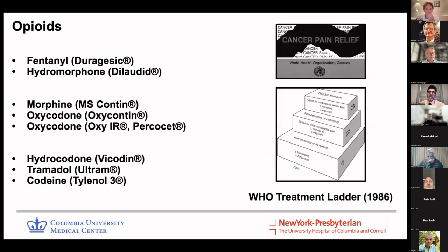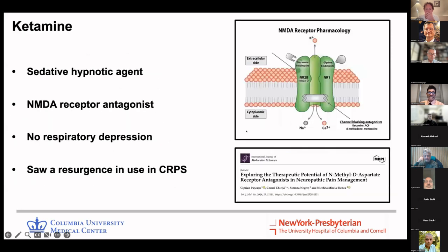for them. We usually think of opioids as a treatment ladder, with the bottom rungs being the low potency opioids, and you escalate up as needed to treat higher levels of pain. And this was worked out by the World Health Organization in the 1980s. So be careful with opioids, but understand that they can help neuropathic pain when it's sufficiently severe.